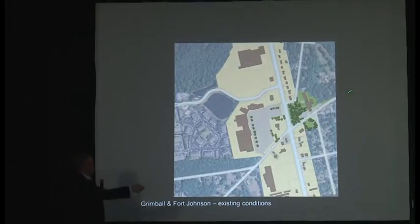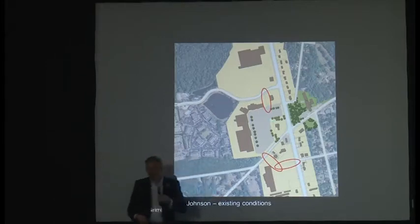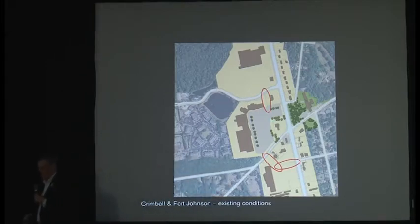Here's Grimble, Fort Johnson Church. Here's the Gold's Gym. We're going to look at a couple of places here. What's happened is that the pattern was never really established to create blocks and streets, and so everybody ends up at the same intersections, struggling for green time. You can see that pretty vividly at the Walmart.